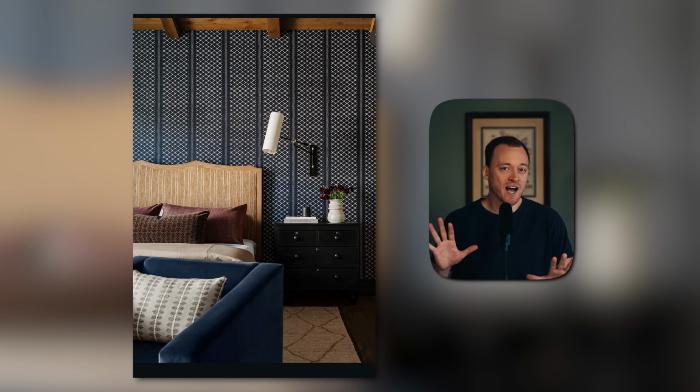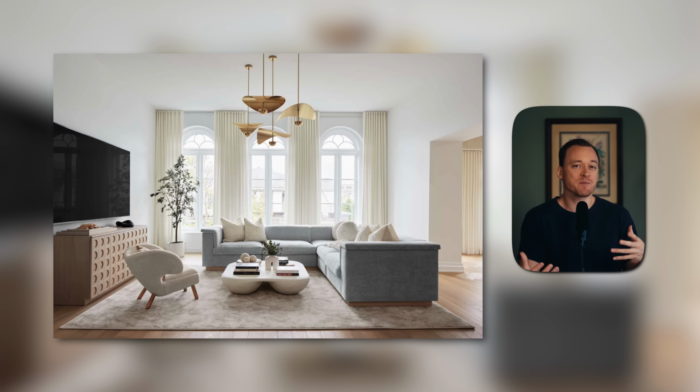Now, what all of these examples have in common is that none of them rely on taste, trends, or buying more stuff. They work because they fix relationships. The relationship between the bed and the wall behind it. The relationship between furniture pieces and the space they sit in. The relationship between zones, movement, and visual weight. And once you start thinking this way, interior design stops feeling mysterious, because a room doesn't feel good or bad randomly. It's responding to very specific decisions, whether they were made consciously or not.